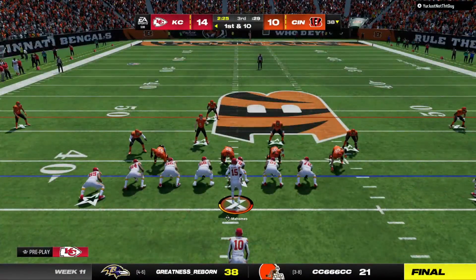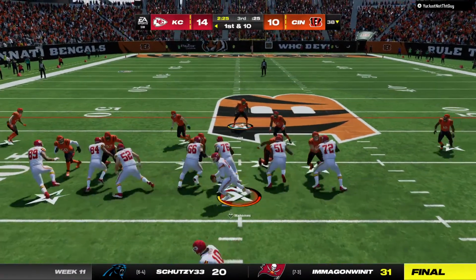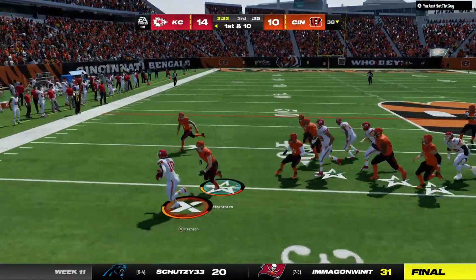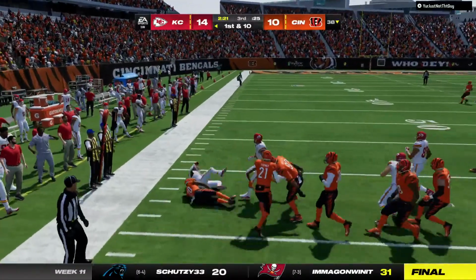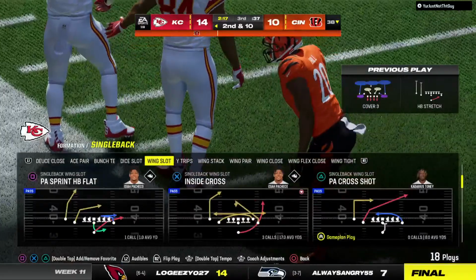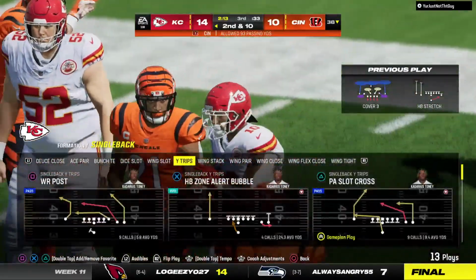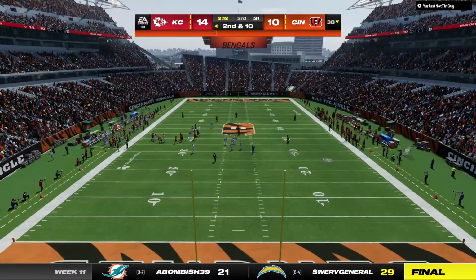The Chiefs offense about set to begin this drive. They'll start the drive here with Pacheco, and they're going to stop him right at the line of scrimmage. Just no cutback lane to be found whatsoever. 2nd and 10. The free safety roaming all the way up to the line of scrimmage to make that stop.